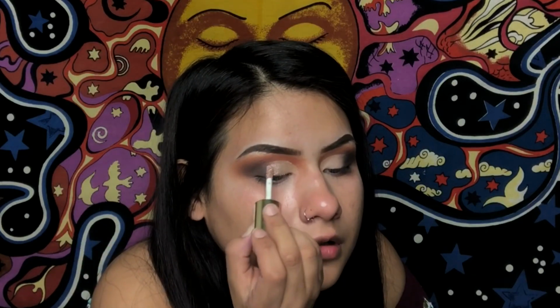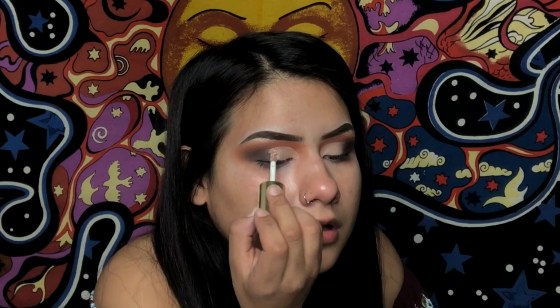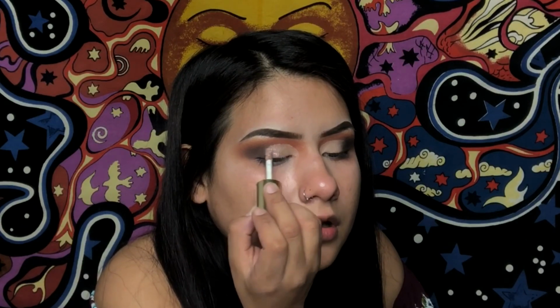I'll be using the Milani Hypnotic Lights glitter. I'll be taking off some from the brush so there isn't so much added to my eyelid all at once. Same thing to the other eye, and just keeping my eyes looking down so that it doesn't crease while I'm letting it dry.